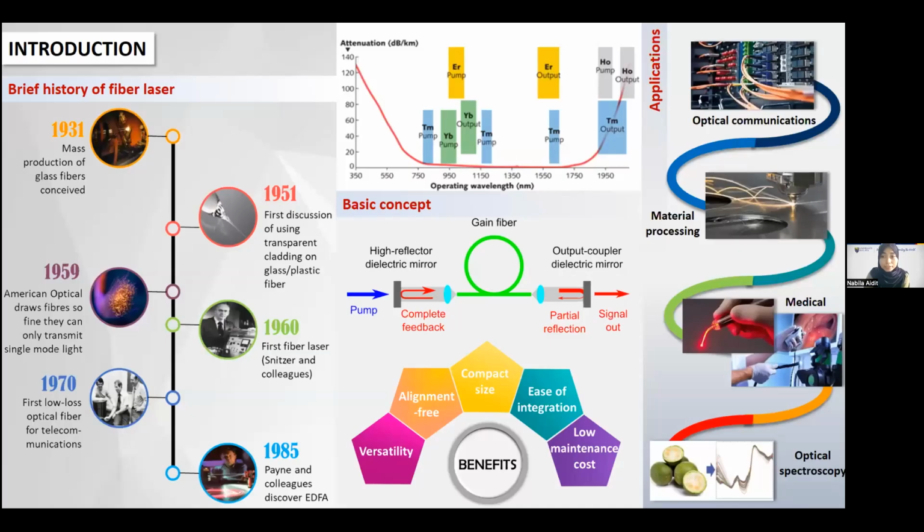So before we go further to 1.3 micron fiber laser sources, let's take a look at the introduction of the fiber laser. In 1931, mass production of glass fibers is conceived. 20 years later, there's first discussion of using transparent cladding on glass and plastic fiber. In 1959, American Optical draws fibers so fine that they can only transmit single mode light. And in 1960, the first fiber laser was demonstrated by Schnitzer and his colleagues.